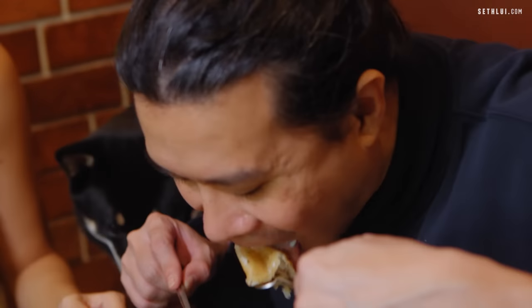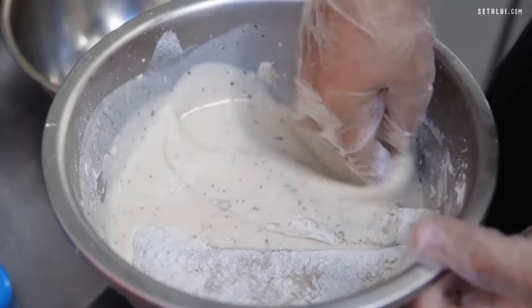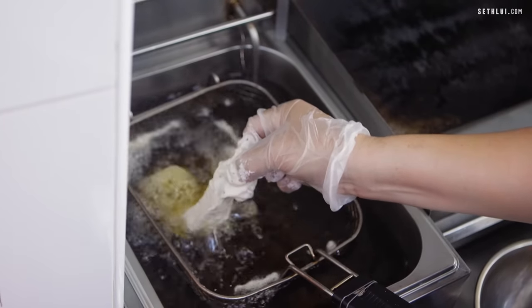The halibut is not overly dry. I think that's a good thing. It's still pretty tender, flaky. The batter is quite light. It's not very powdery or heavy like any other fish and chips.